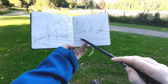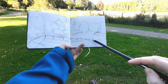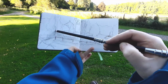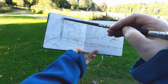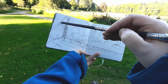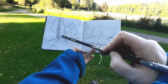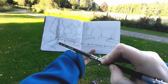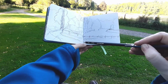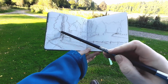So this is our immediate fence line. So I'm just reinforcing this. We tend to have darker in the foreground. So I'm just going to make this tree a bit darker here. And just reinforce it slightly. I just love the shape of it. Such a great tree. We also want to reinforce this path. My fingers are in the way now. And along. Thank you. And on that side, going that way.